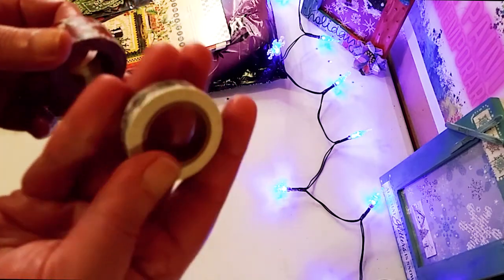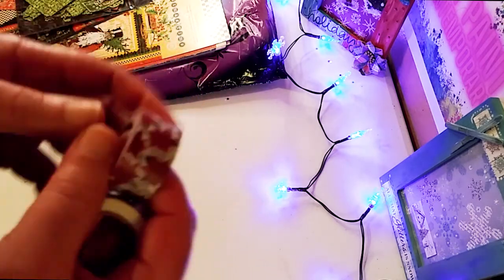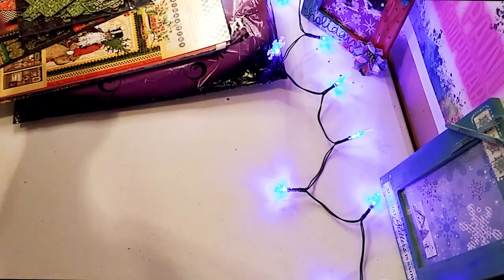And also here is some washi tape that I forgot I got. That's also from Hobby Lobby.